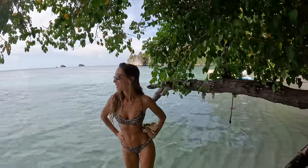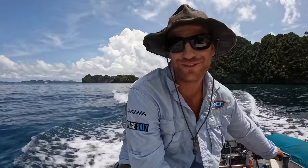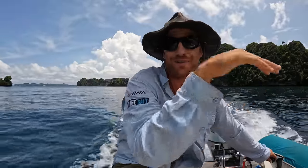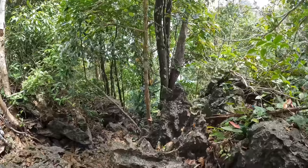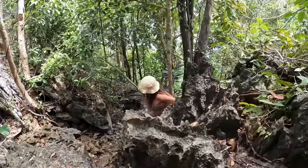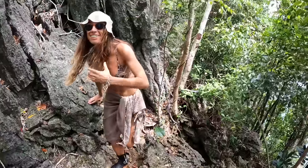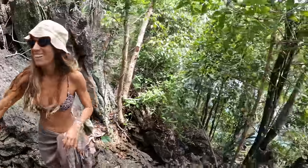So we'd heard about a freshwater lake full of jellyfish. From the drone, we've flown it over this island here, which has got a lake in the middle, so we reckon that's it. Just trying to find a spot where we can now scurry up and get into the lake on the other side. Almost at the top, Fran. It looked better from the drone.